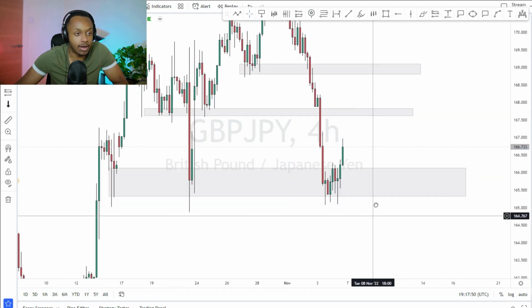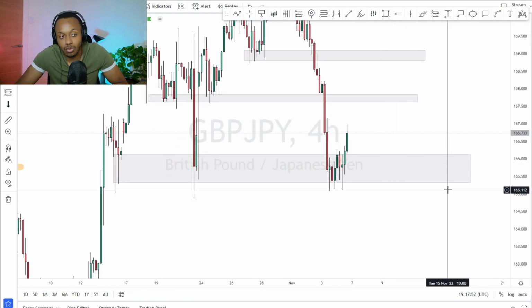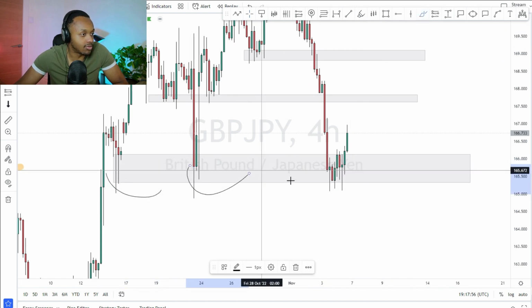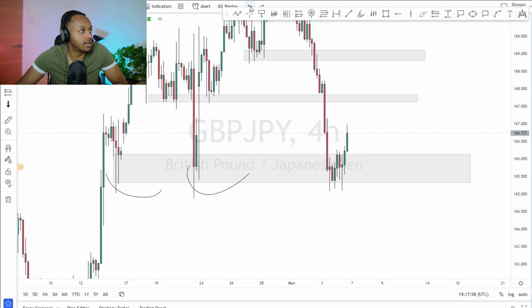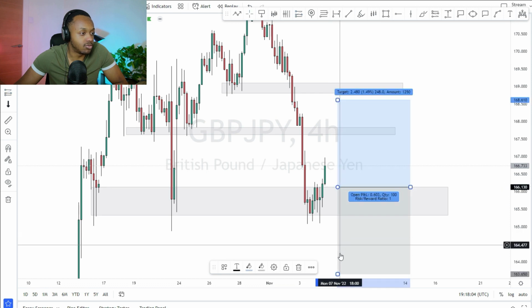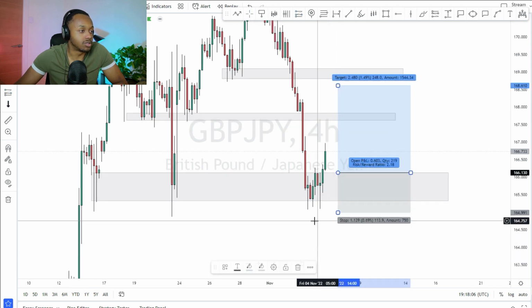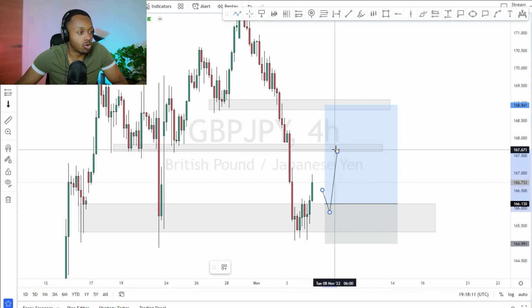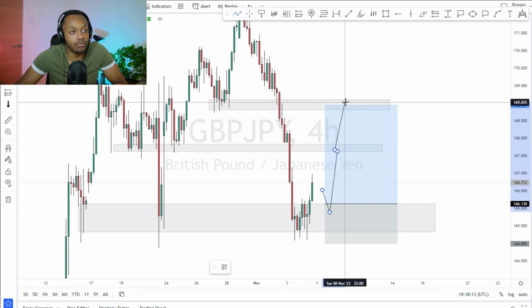But as long as we stay above 165.500, which is this zone here, you can see a lot of wicks collecting around here. This is where the buyers are sitting for pound yen. I do think we can find our feet again and start to tick to the upside. So looking for some buying opportunities, retest that area there, look for next higher low potentially, and then push to the upside.